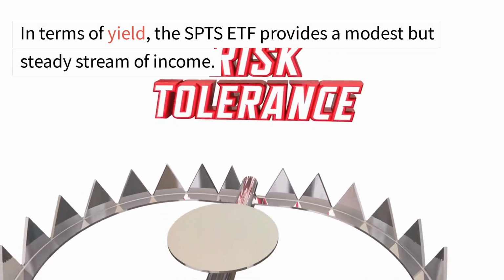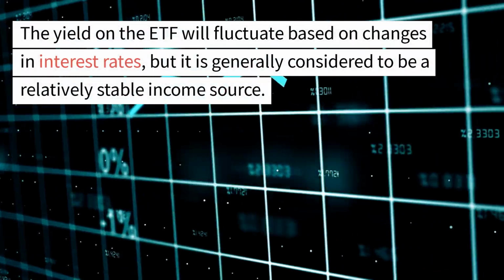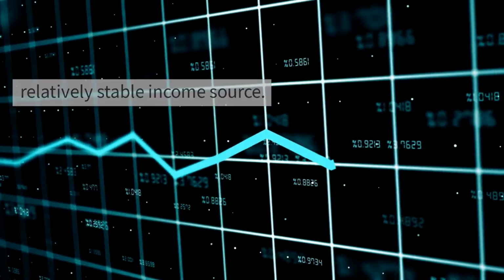In terms of yield, the SPTS ETF provides a modest but steady stream of income. The yield on the ETF will fluctuate based on changes in interest rates, but it is generally considered to be a relatively stable income source.